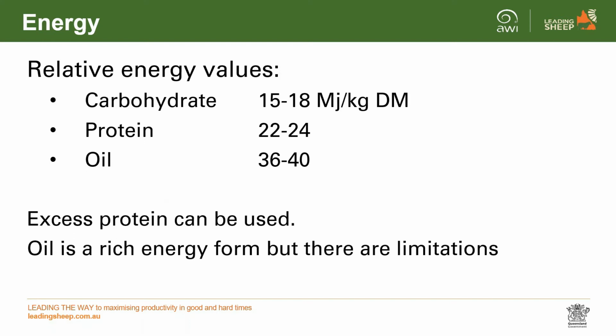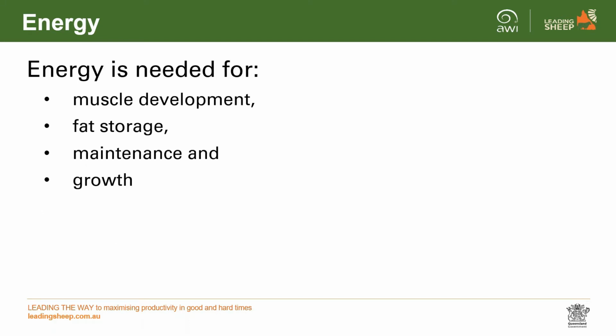Oil and all feeds have a component of fat or oil in them. Not just the supplements that we give, but pastures and the like have got some component there. And it's a really good energy source, but there are limitations in that the ruminant doesn't really handle any more than around 7 or 8% total oil in the diet or fat in the diet. What's energy needed for? Muscle development, fat storage, maintenance, and growth.